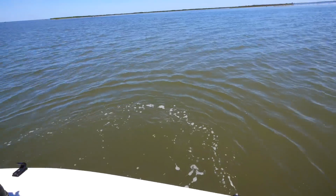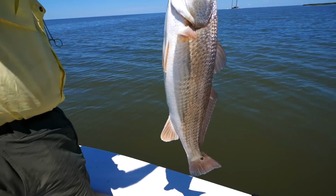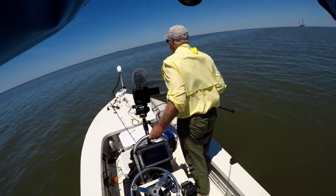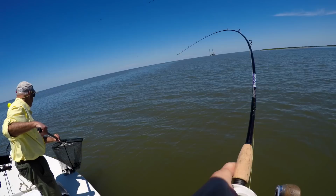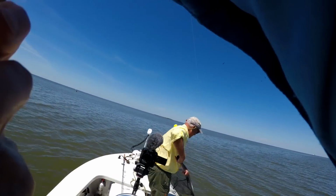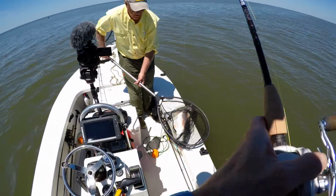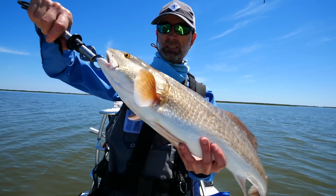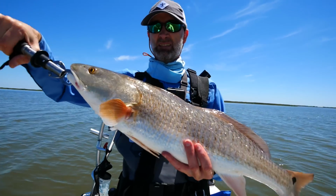That's not a big one. That's a bull right there. Or maybe not. He's right there. He might be tired enough to get. Okay, grab him. Thank you. Yeah, I didn't want to lose that thing. That's why I didn't want to force it too much. There it is. Pretty big one. It is 7 pounds. That's a keeper, huh? Yeah.